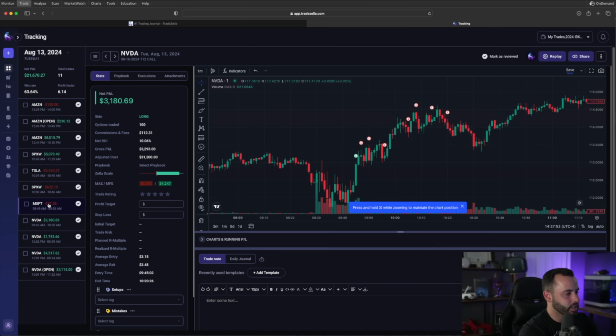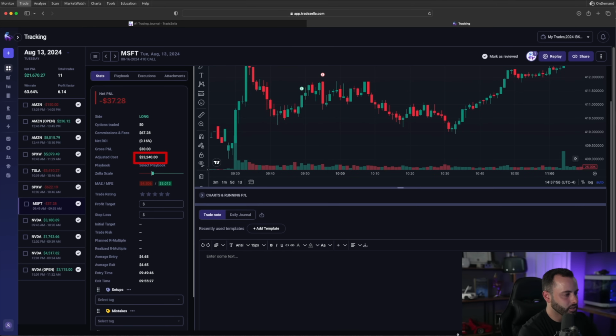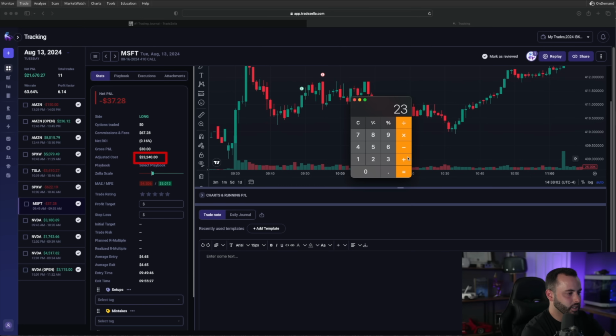So that was the first trade. Let's go to the next trade. Microsoft. Microsoft was about a $23,000 position. Very nice. Let's go into our calculator. 23,240 divided by 225,000. I didn't do 225,000, but it's 10%. I think we can do the mental math here.